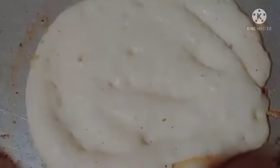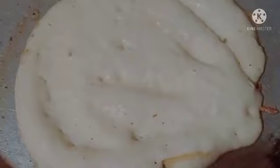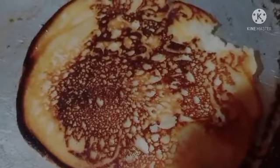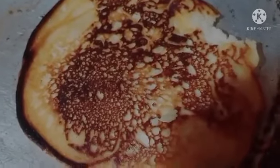Hi guys, I'm cooking something for our merienda. Wala lang magawa sa buhay. Look what I'm doing. And nasunog na siya. Ang galing ko talaga magluto.